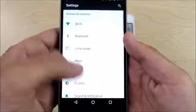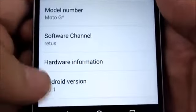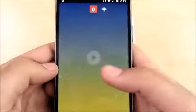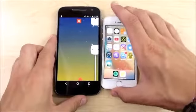So before we decide to proceed any further, let's check the software versions on each of these devices. So beginning with the Moto G4, I'm going to scroll down to About Phone, and within this section I'm going to find that I am running Android version 6.0.1 Marshmallow, as we confirmed earlier, but this is the confirmation just to show you. Stock vanilla Android with a few Moto enhancements.